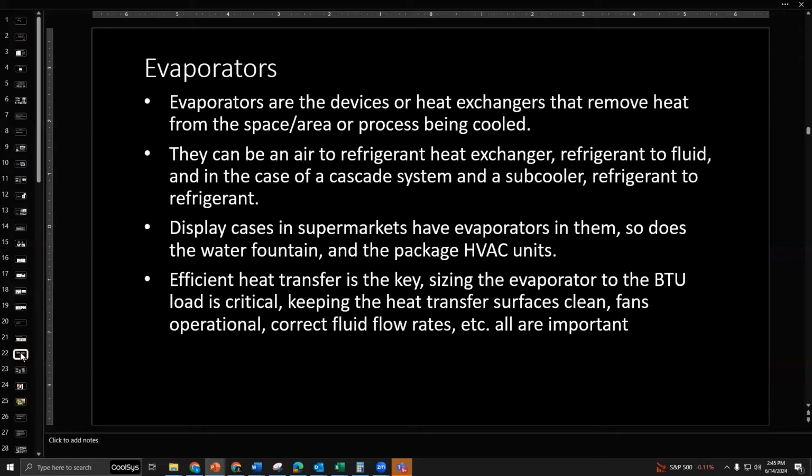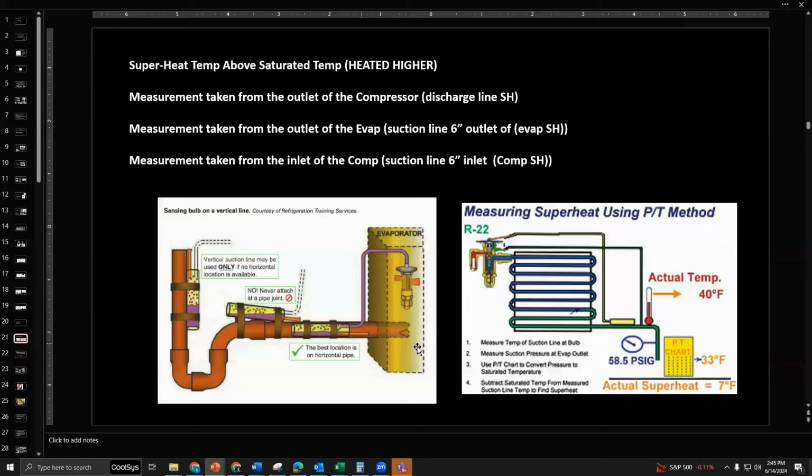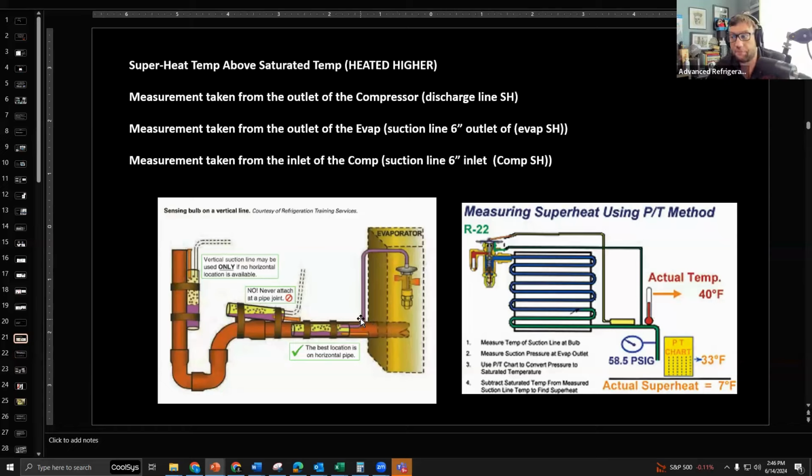Okay, so what's the impact of facing that tail downward? Is that what you're saying? Yeah, I'm not really sure. From what I've heard about it and researched, it won't work. The vapor doesn't sit in the correct position, the liquid doesn't sit in the correct position, and then the metering device just won't read it correctly.